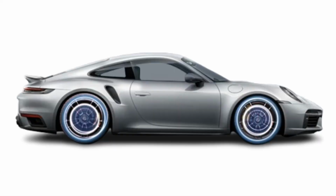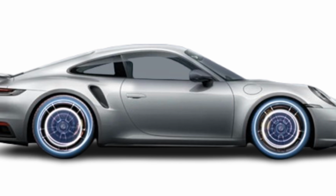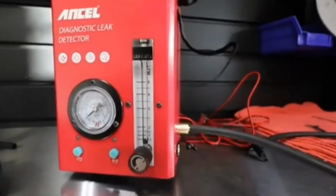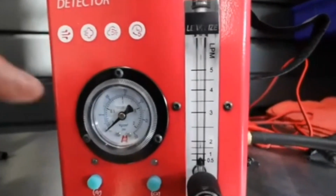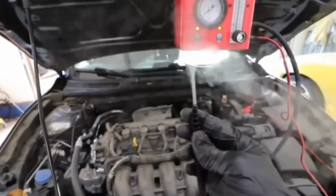While price matters, prioritize reputable brands with positive customer reviews. Reliable manufacturers often offer warranties, ensuring peace of mind. Investing in a high-quality smoke leak detector enhances diagnostic precision and efficiency, making it an indispensable tool for mechanics and DIY enthusiasts alike.